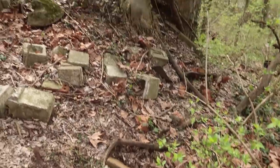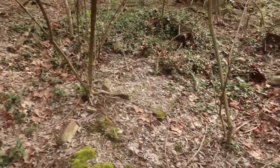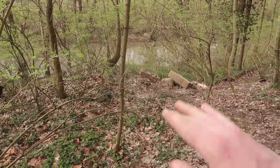Superior paver bricks. Those are from the old roads that used to be here, although many of them still are here. Hillsborough is known for having the brick roads still, but the name Superior is worn off of the faces of them.